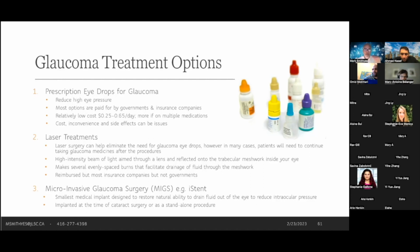So that's one option. Also, there are laser treatments. Laser surgery can help eliminate the need for glaucoma eye drops. However, in many cases, it'll help, but patients will continue to need to take eye drops. You get a high intensity beam of light. It's a laser, and it goes into the trabecular meshwork inside your eye, and it helps increase the drainage. So there's inflow and outflow constantly in the eye, and if you increase the outflow, obviously you're going to lower the pressure. It's reimbursed by most insurance companies, but not governments.